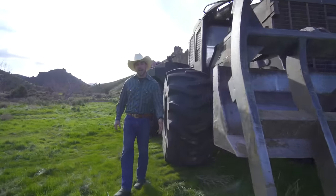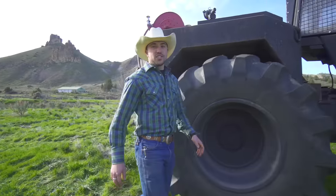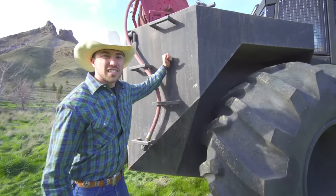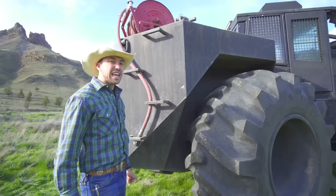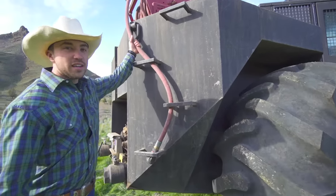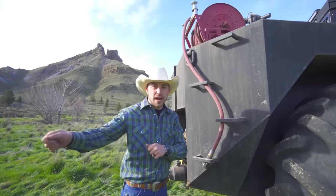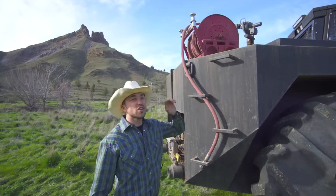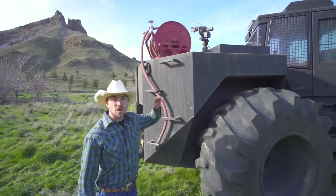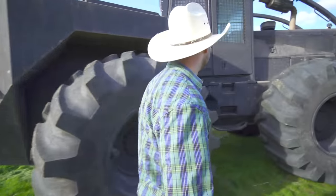Come on here to the back. In the back, we have a giant water tank right here. This is full of water. It's about 1,100 gallons of water. And there's a hose reel right here. This red hose, you can pull it out and run it out to a fire and put it down. There's also a turret up on the top that spins around and sprays water. But before I show you that, let's go on inside the cab.